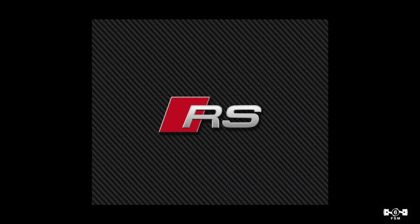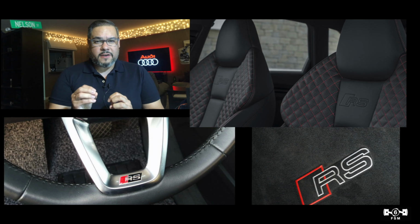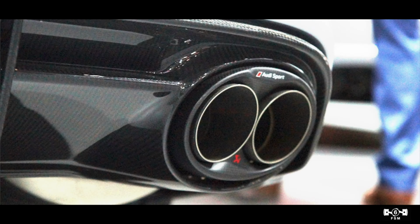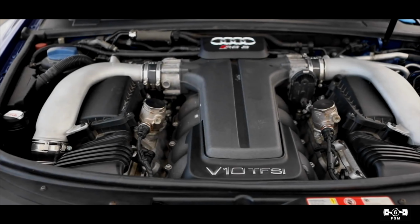Let's unpack what being an RS really means. So what does RS stand for? Rennsport. It literally translates to racing sport in English from German. So what makes an Audi worthy of the coveted RS logo? Is it the fine and very subtle placement of the RS badging? Is it the aluminum mirrors? Is it also the big wheels and perhaps the big oval tailpipes? Yes, but there's so much more. What's special and authentic about RS models is that some RS models have parts that'll never even make it to their production sibling. Parts like doors, fenders, suspension parts, and even engines that are completely unique to that model.